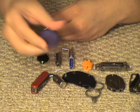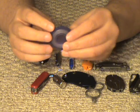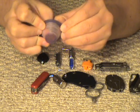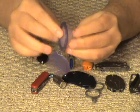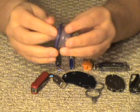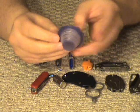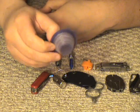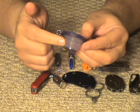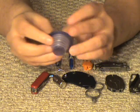And what else do we have? What's this? Well, let me just show you. Take the top off here. It's a container. You can hold medications in here, or whatever you want. I don't have it on my keychain because I don't need any medications, but if you did, you could hold them in here, or even just some ibuprofen just in case you get a headache or something.